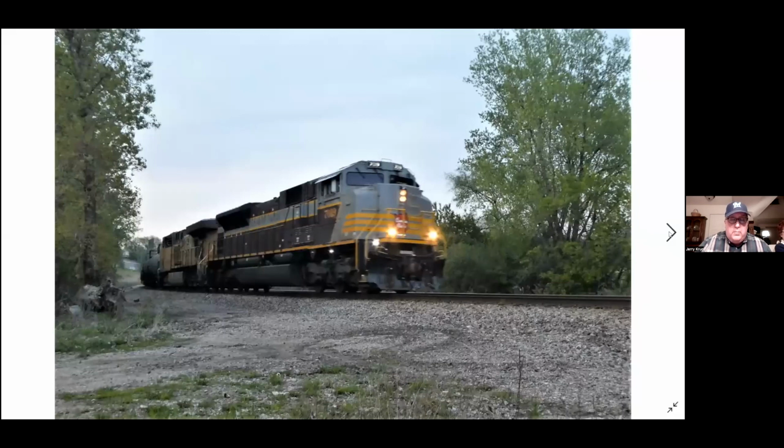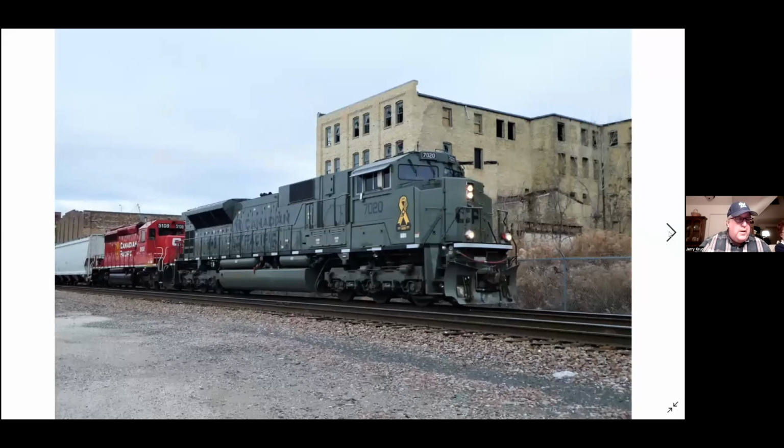This is by Miller Park on that curve. I should have said Amfam Field. I guess I'm living in the past. There's another military unit coming east down in the valley, approaching the depot.